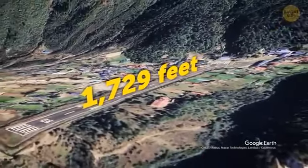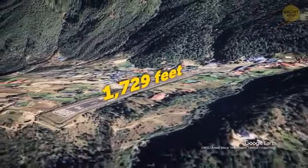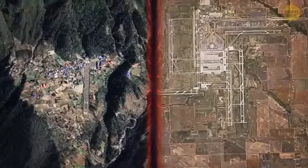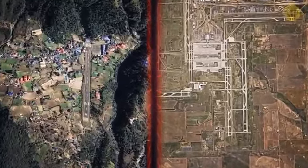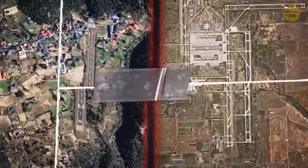The runway here is only 1,729 feet long. Just for comparison, a regular runway in most airports is about 10,000 feet long or even more.